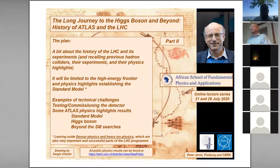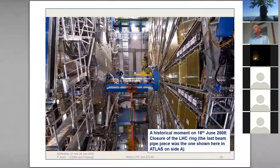And we're now embarking on the second part of our journey to the discovery of the Higgs boson and beyond. Just to remind you from where we stopped at the last lecture, we had the ATLAS detector construction and installation at the interaction point number one at the LHC.